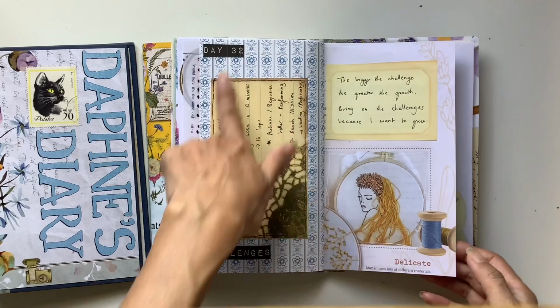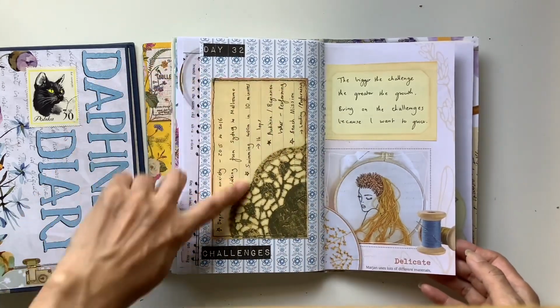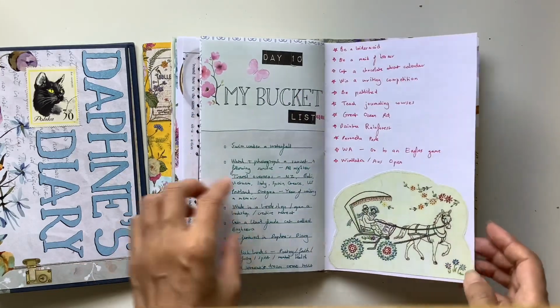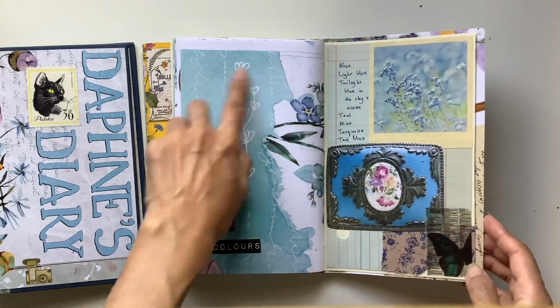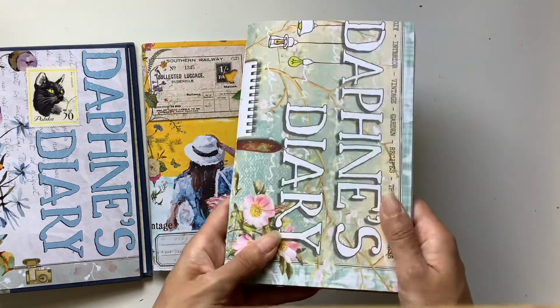Really love this page. It's one of my printables with the gold doily. I love it. It's like a journal card so you can write on it. So cool. I love this page from Daphne's Diary. And that's the end of that one.